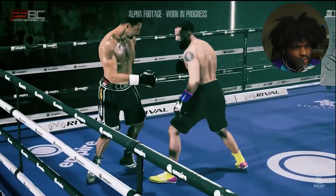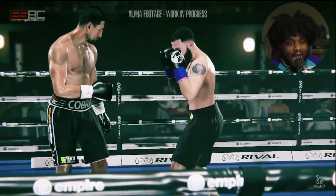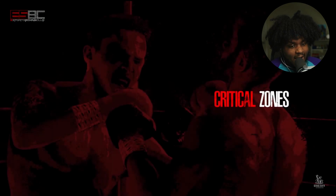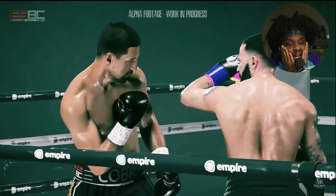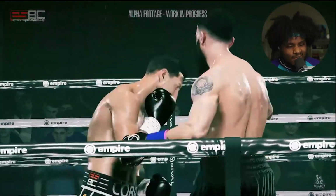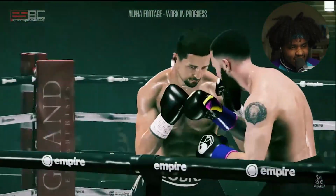Who's he in there with? Matchup between the Cobra and Sweet Hands. We're showing Oh my God! as we talk through this. Oh my God, Caleb! Where a shot lands can make a big difference, and the same is true on an opponent's. I'm not even focusing. Y'all should have been showing off Caleb play, where that big shot to the temple might just be enough to bring the fight to a close. Oh my God, Sweet Hands.